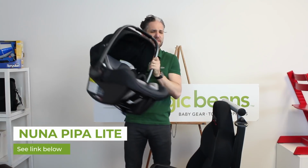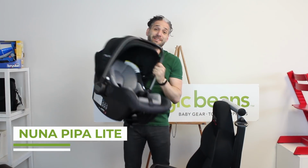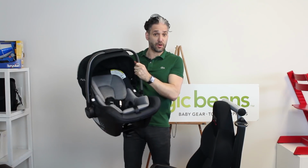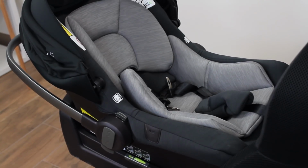Now you may think, hey, this looks just like the Nuna Pipa, but it's actually the Nuna Pipa Lite. It is the lightest car seat on the market. It is 5.3 pounds. It is really, really light, and it's really safe.